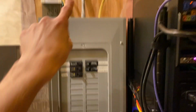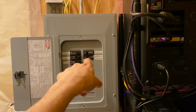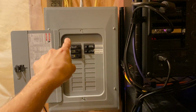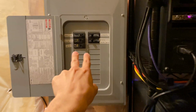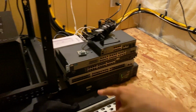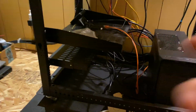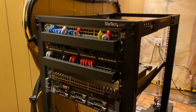For power, we get a 240 60 amp line coming up, and then the 240 gets split, it's split phase. So then we've got 20 amp breakers on all of the circuits, and they're all labeled there. Everything is on UPSs. So there's the UPS there, a bunch of old switches here. There's also a transfer switch down here. Here are the patch panel and everything.